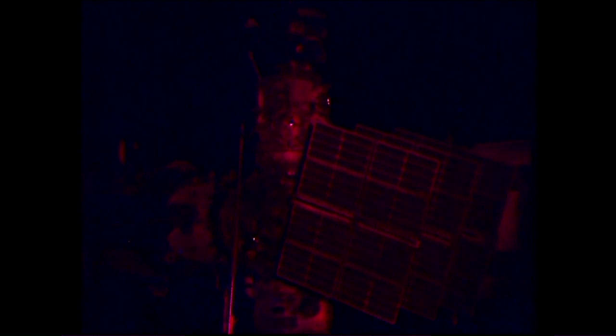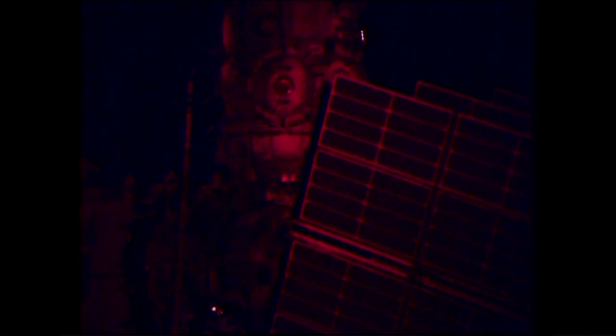This is Mission Control Houston. Confirmation now that the hatch to the Piers docking compartment airlock is open, marking the official start of today's spacewalk by Alexander Skvortsov and Oleg Artemyev. Hatch opening marked at 9:02 a.m. Central Time. The 181st spacewalk in support of space station assembly and maintenance now officially underway. Okay, copy all.